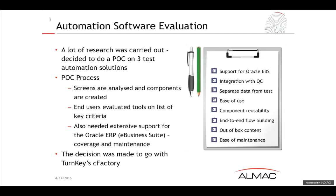It allowed us to analyse the screens and create components. It allowed us to separate the data from the test, which was the main criteria. It was very, very easy to use. We could build flows. All the components were reusable. There was already out-of-the-box content that would get us up and running in some of the areas within Oracle e-Business Suite. And I'd say the ease of maintenance was a key driver for us, that and the fact that it worked so well with Oracle Forms.